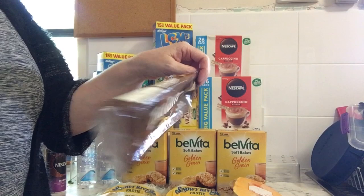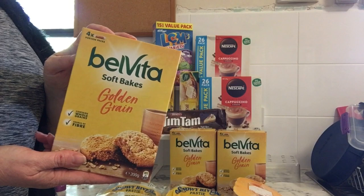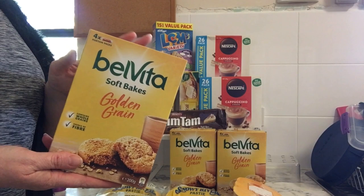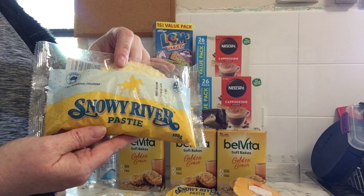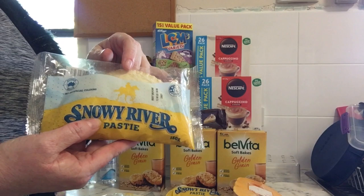I got three Belvedere golden grain little biscuits. These are so cute and great to just grab and throw in the bag. They were three for $5 or $2 each. And then I grabbed four of these Snowy River pasties because they were $1.29 each. And Kira really likes pasties, so I throw that in there. Especially if we end up having like a chicken Kiev or something that she doesn't eat, she can have a pasty instead.